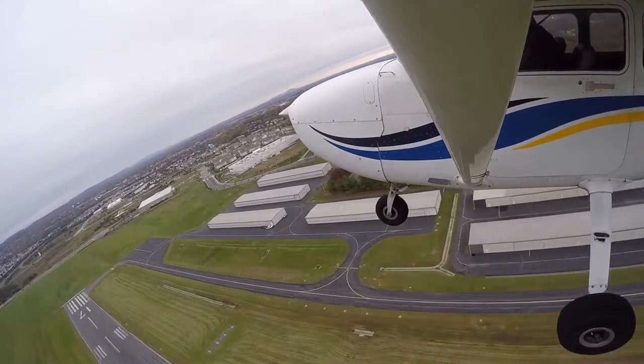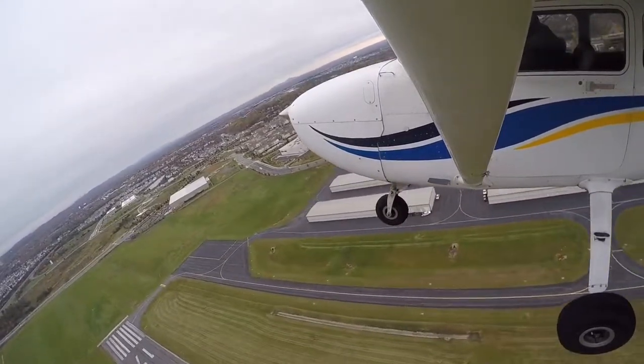Alright, how do you want to get up there? You said you want to go on the other side of the ridge and follow the ridge up? Or the valley? Yeah.